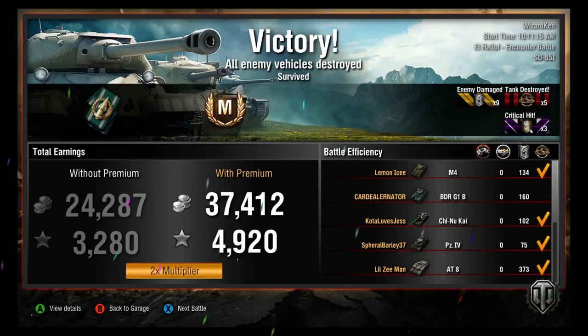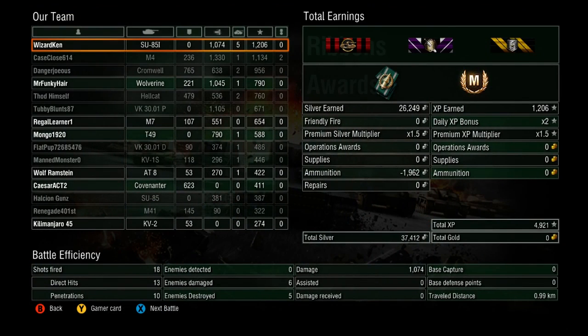Alrighty, so we got the mastery badge. There's 37,000 in silver, 4,920 in experience points, almost 5,000. Not bad at all. 1,000 damage. So out of the 10 shots, it took me about 10 shots to get 1,000 damage, but you gotta remember too, all my shots were really low damage. I really did not have to damage a lot of people to get this score.